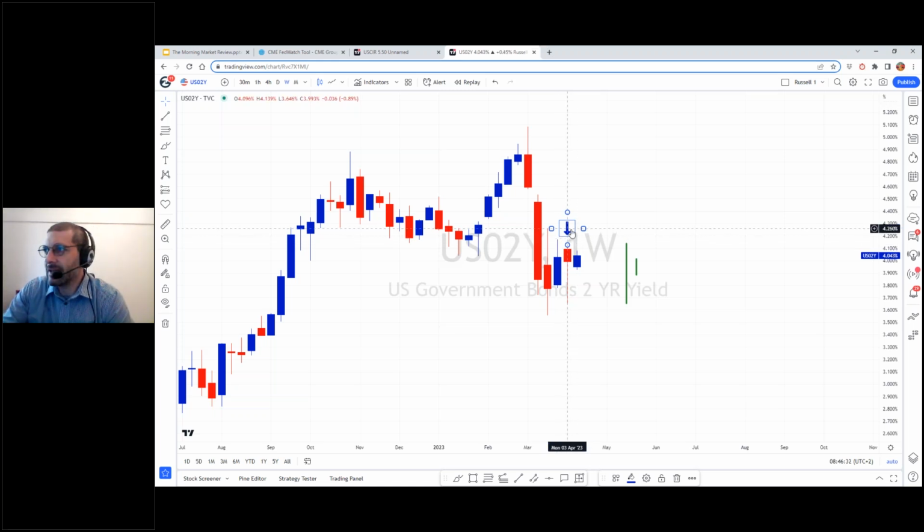And the idea here is that the uncertainty in the 2-year is telling us that the market is fairly uncertain with the way the data is going to print. We saw fairly robust jobs data on Friday. If we see robust inflation data, then we'll see the yield moving up. If we see the moderation, it's going to be interesting to see how the fixed income market treats this.